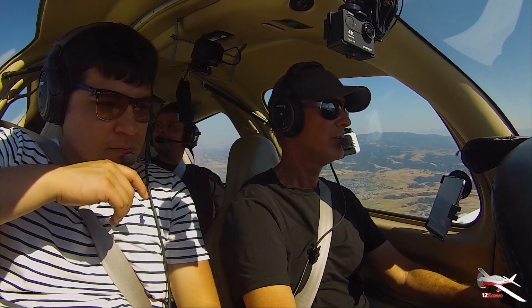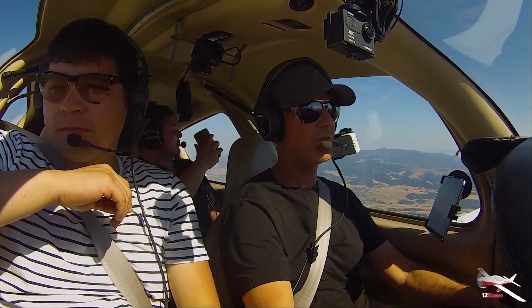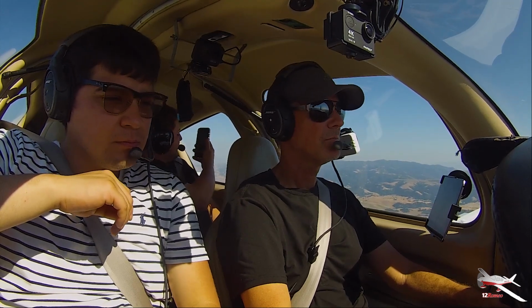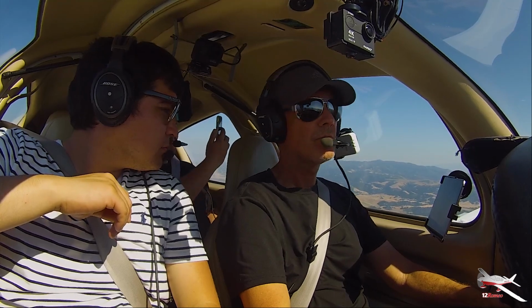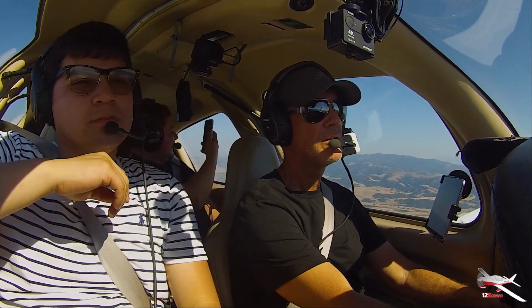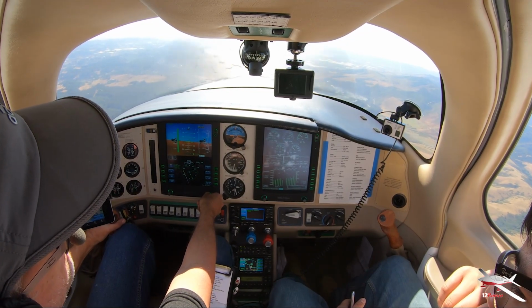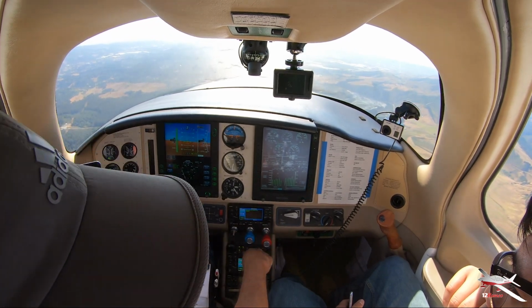2345 Zulu. Wind 190 at 06. Visibility 10, decreasing down to 6. Sky condition clear. Temperature 19 Celsius. Dew point 13 Celsius. Altimeter 2991. See right there, the altimeter is how you measure the barometric pressure, and that's how you determine your altitude.